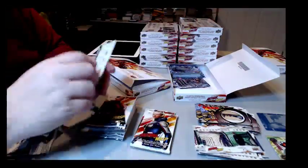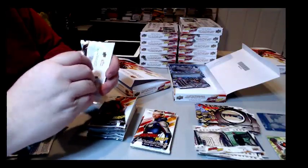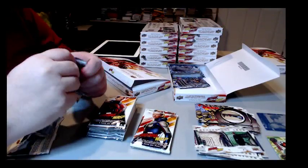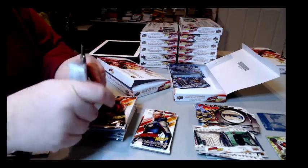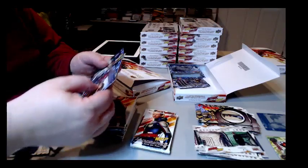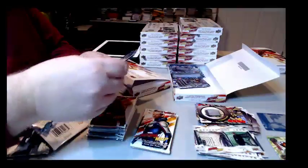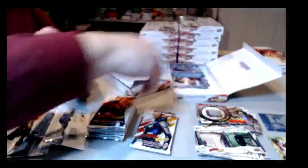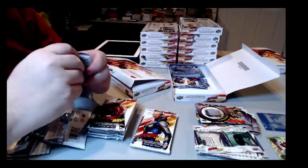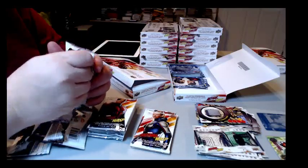We should be due for another something, just based off the odds, the 1 in 60 odds. Tell you what, I really like the look of the relics in this. I like the look of the base cards. Yeah, don't remind me, Russell.